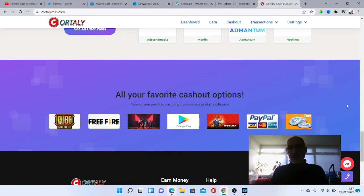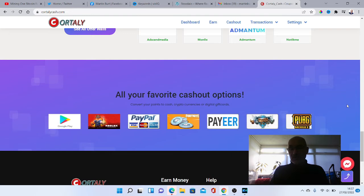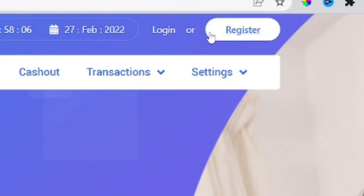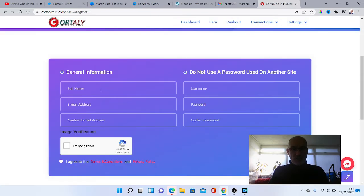So let's dive into the back end of it and show you exactly how it is inside the actual site. So it's very easy to go and join Cortaly. If you come up to the top here, you just click on the register button here. As you can see, very simple. You just fill in your general information here with your full name, email address, confirm the email, a username, password, and confirm the password. Tick that you're not a robot and agree to the terms and conditions, and then just click register. It's as simple as that. It takes literally a couple of minutes to join, and then once you have, all you've got to do is go and log in when you come to the front page.